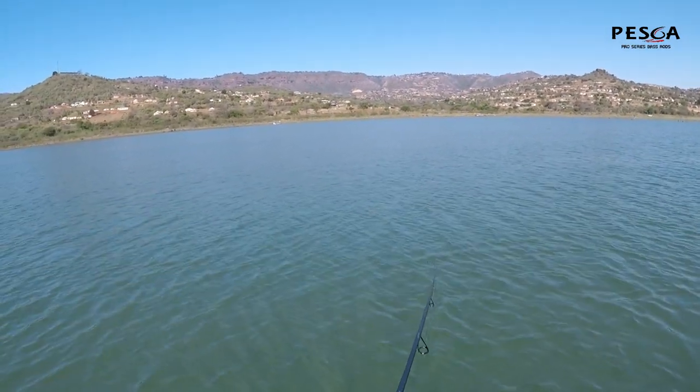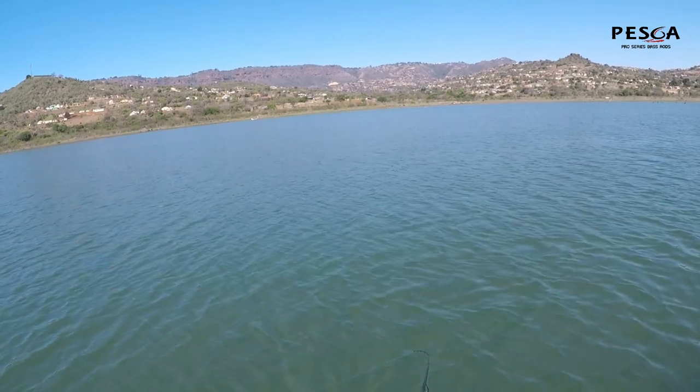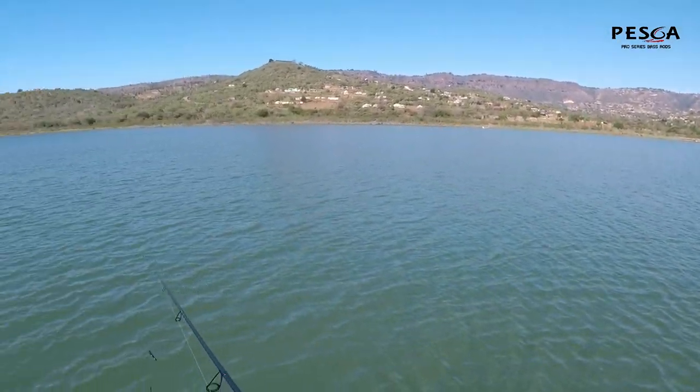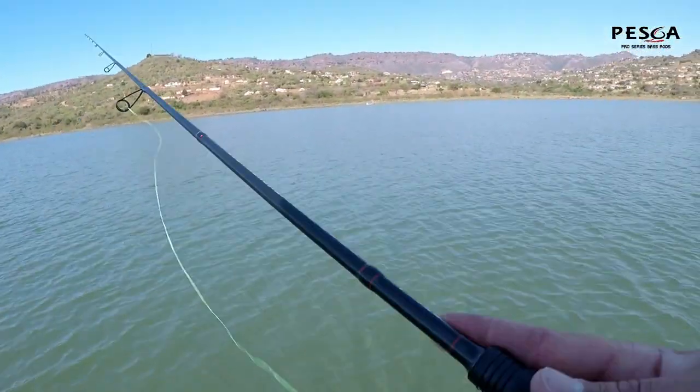And areas like this that are offshore aren't as pressured as the banks. A lot of guys just come and bank bash, and that's cool and it's fun, and you'll catch fish like that. But sometimes there's a lot of fish to be caught, and quite easily, the second you get down there, bang, you're on.